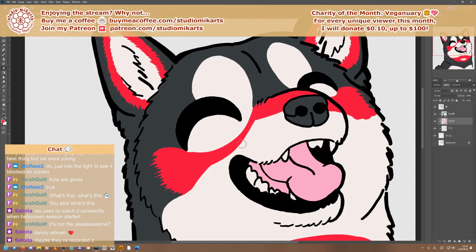And maybe to enhance that happy eyes look, especially once it gets smaller, I will adjust the red to shape up. Normally it's just going down the way it was just now, but I will shape it up to repeat the shape of the eye. And hopefully once it's smaller, that will add to the look of a happy expression.